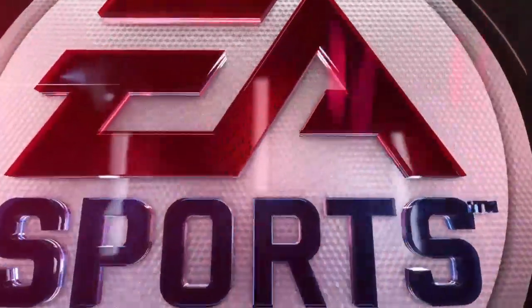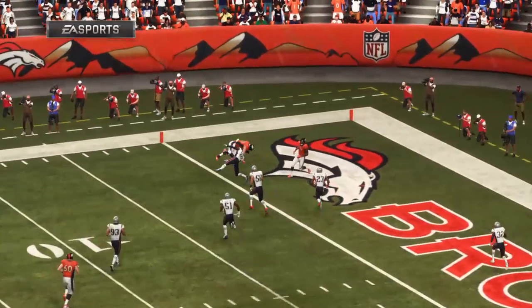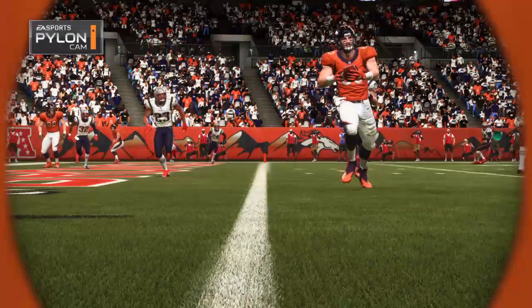Jake Butt with his 2nd touchdown of the game and 5th on the year. And the Broncos will extend their lead. Still plenty of time left in the game, but now starting to pull away a little bit. Get some breathing room with that one.